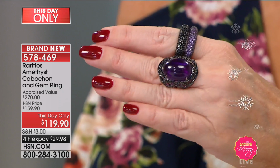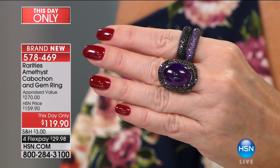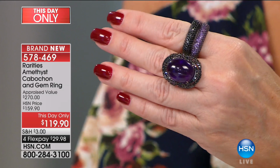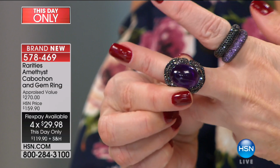And we're doing something that we had not even planned to do. We have a this-day-only price. This was appraised at $270. We were supposed to bring this out. All of you thought if you saw it on hsn.com, $159, it's $119. It's on FlexPay for under $30.